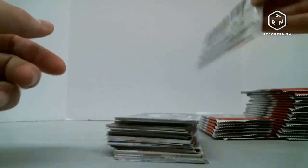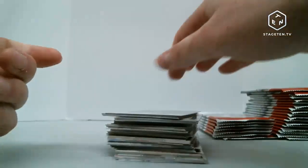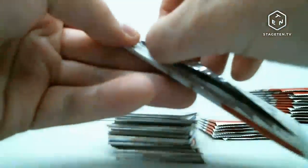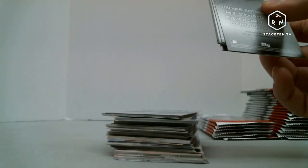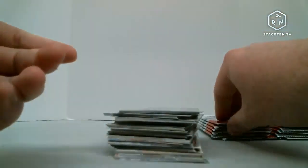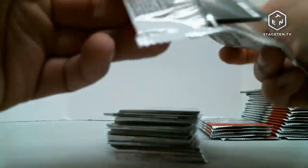And that will be breaking at 5 o'clock Eastern. Right, Steve? 5 Eastern? Yeah, 5 Eastern. We'll break that. Auctions will end at 6 Eastern for the last 5 boxes of this opening day case. And then we move on to Heritage next Wednesday.